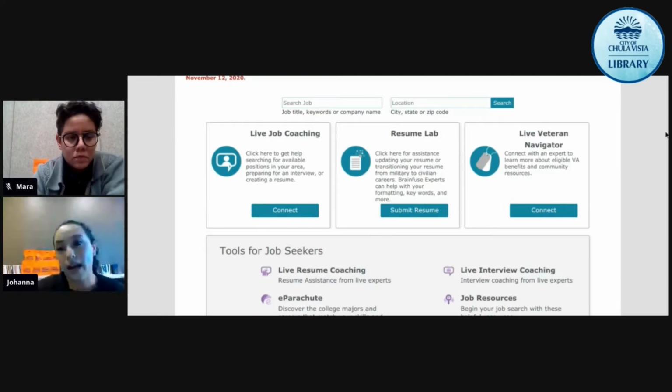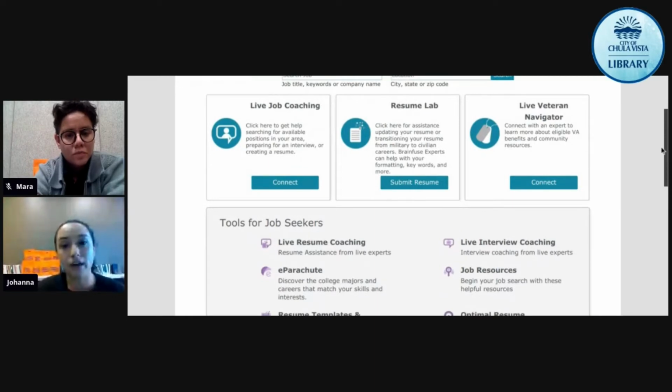Yes, so I love this database because you have a lot of options regarding resumes. For example, right here, you see there's a resume lab. One way you could do is upload your resume to the database, and then an expert will take a look at it, and within 24 hours, they'll send you back the resume with notes included on what to change or look for and to revamp your resume. So that's really, really cool.